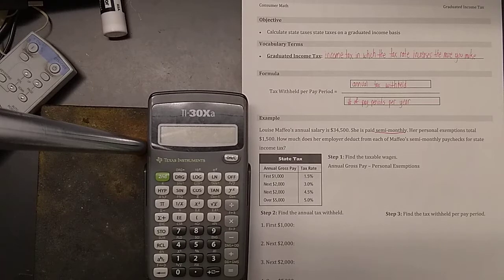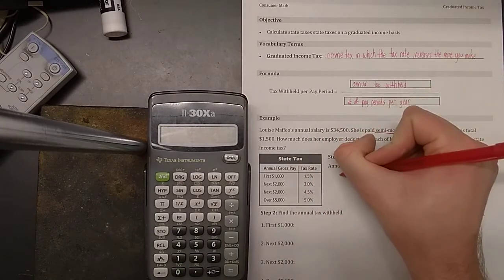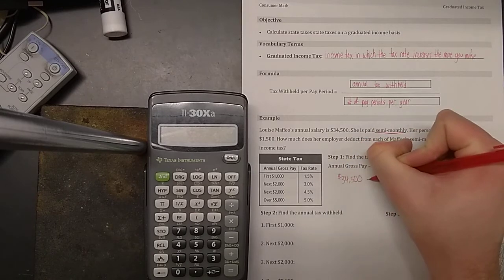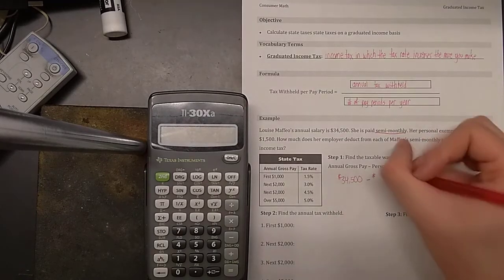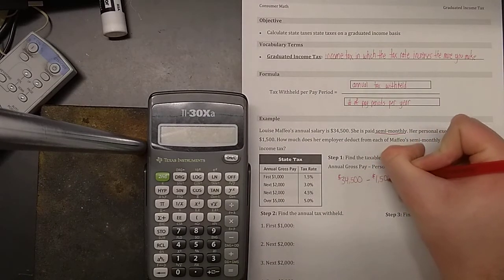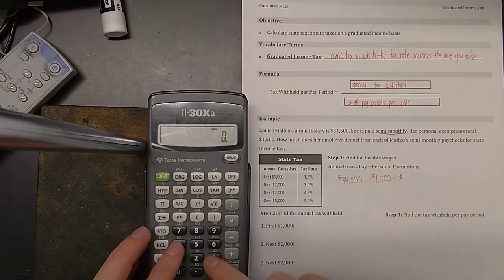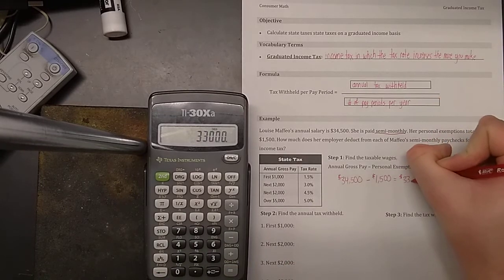So in state income tax, the first thing we do is we find the taxable wages. That's your annual gross pay, how much you make in a year, minus personal exemptions. It says right here that Louise Maffeo's annual salary is $34,500. That's her annual gross pay. And her personal exemptions total $1,500. So to find the taxable wages, just like in the last video, we take the annual gross pay and subtract the personal exemptions to get the taxable income, which in this case is $33,000.